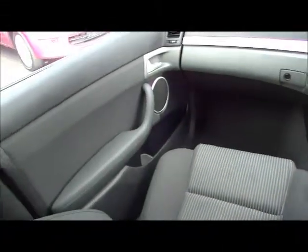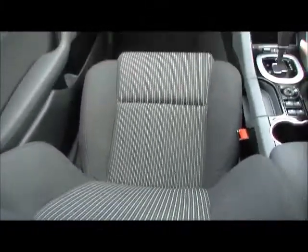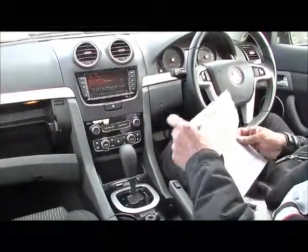Now we'll move on to safety, and the really good thing about the Holden is airbag safety: front, side and curtain airbags. Coupled with traction and stability control, obviously as standard, it does help this car achieve a 5-star ANCAP safety rating. So you can be super confident that the family are all safe when they're in the car. And 5-star ANCAP safety rating is really important because you can't get a safer car than that.